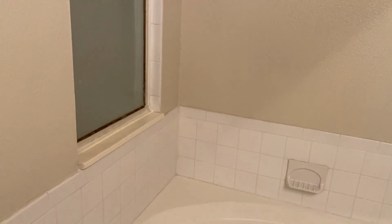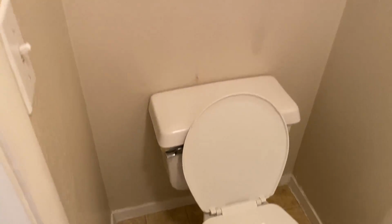There's your separate tub, shower, toilet area. I would say definitely needs a cleaning. You can barely look through the glass.